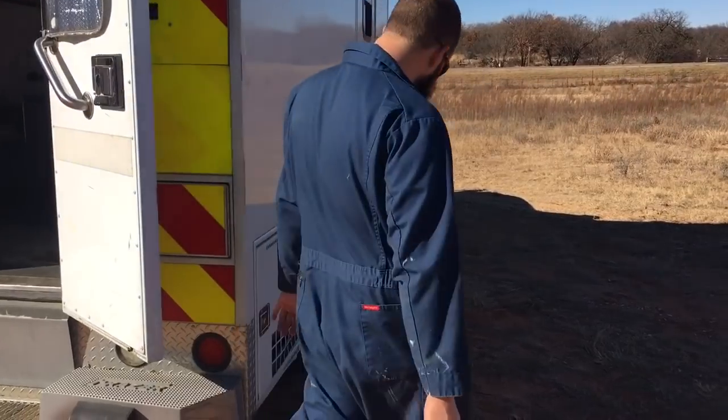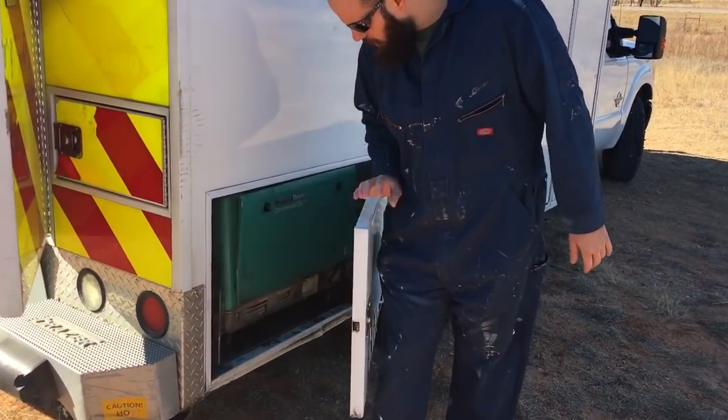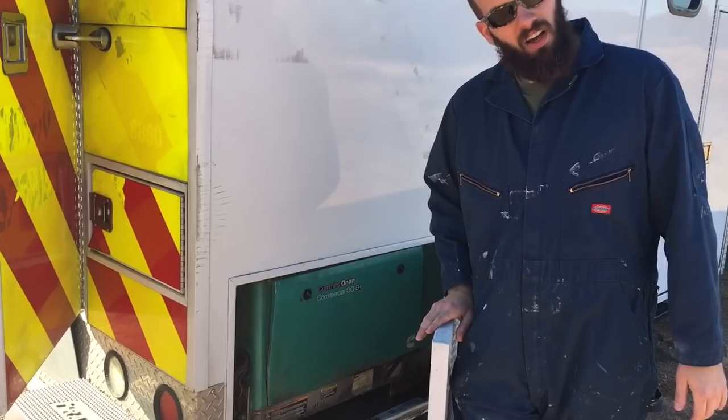Moving around to the other side here, I have the 5,500 watt Onan gas generator, which is awesome.